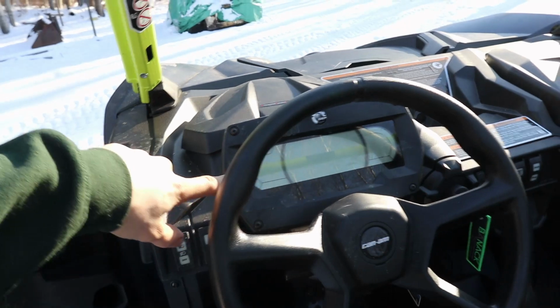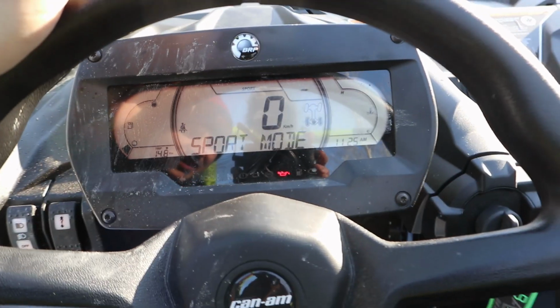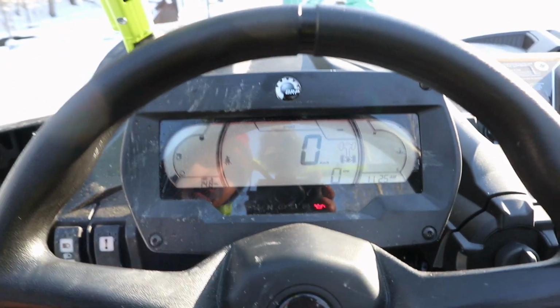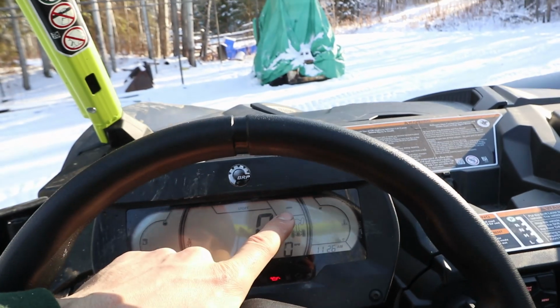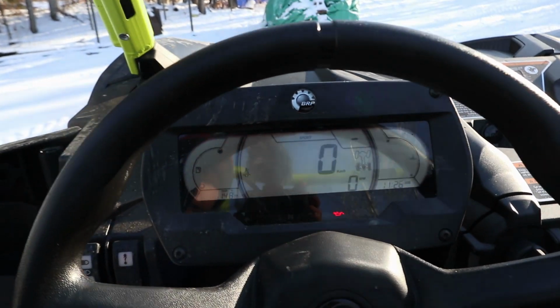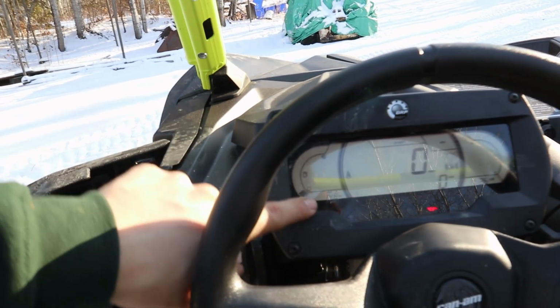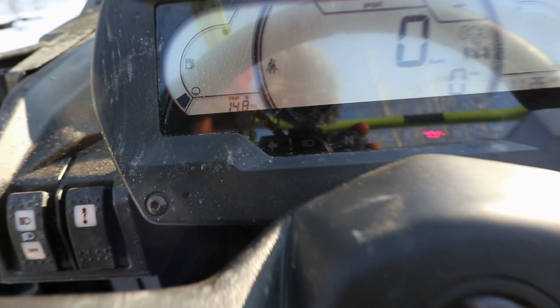Nice big gauge. We'll just turn that on. What do I gotta do, one more? Oh yeah, there we go. So, nice big display. I like this quite a lot. Then of course you got all your lights on the bottom. You have gear indicator. Of course it's in park and it's not showing, but that's fine. It's a little touchy. Fuel gauge on one side, the trip. So there, we're sitting right about 15 kilometers.